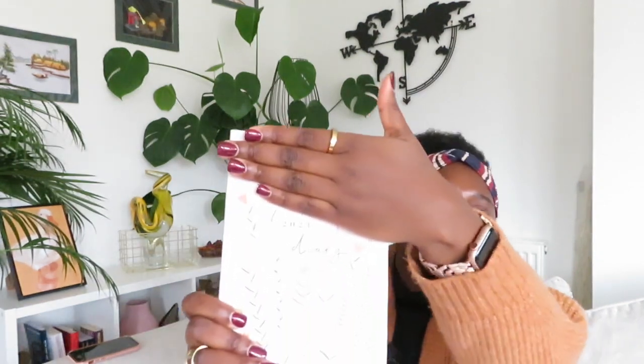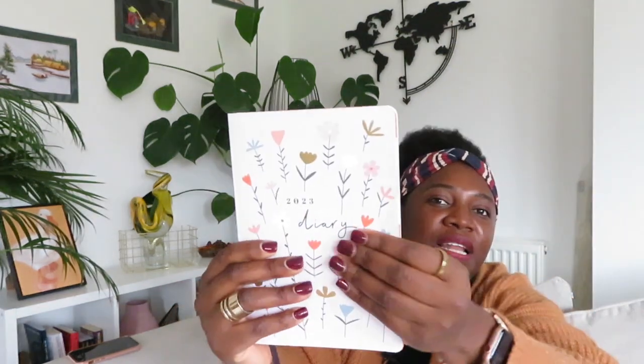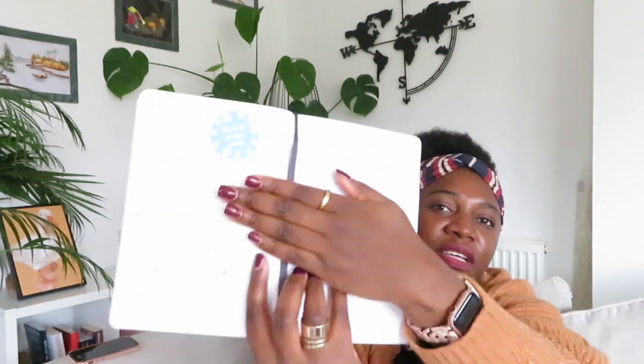Again, can I do a contrast? I don't know if my camera will adjust, but this is my diary. Yeah, this is my diary that is also in a weekly view. It's so bright. I'm not complaining because it's bright, and you know, it's been getting really dark early, so I am just happy that it's not dark. But it's a weekly view, so you have the days of the week on one side, and then you have a notes page on the other. And I just love to write my goals for the week.